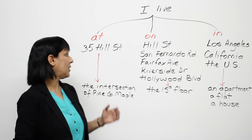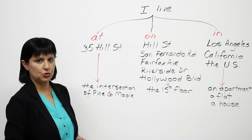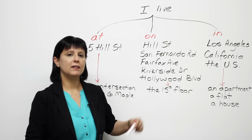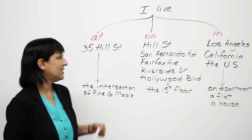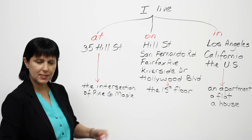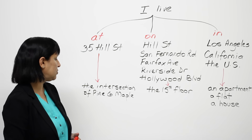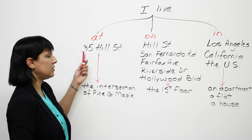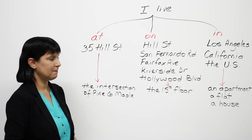So I live at 35 Hill Street. I live on Hill Street. I live in Los Angeles. Okay? At, on, in. Here are a few other points that sometimes you need to mention some more detailed information. There also you need to know which preposition to use.